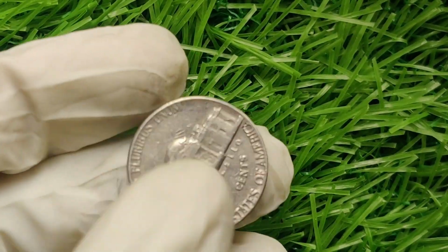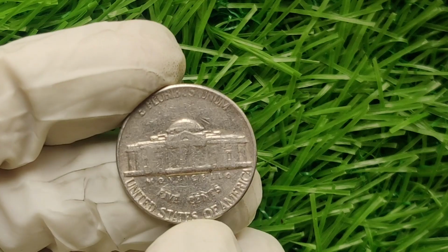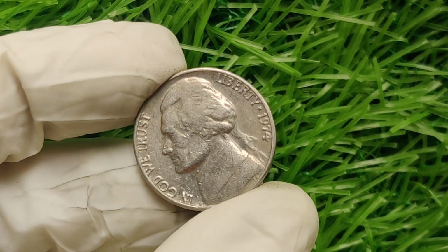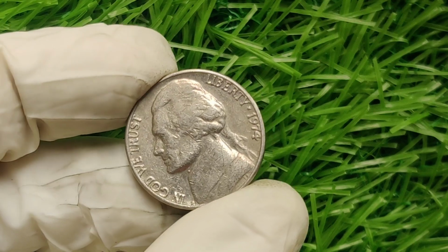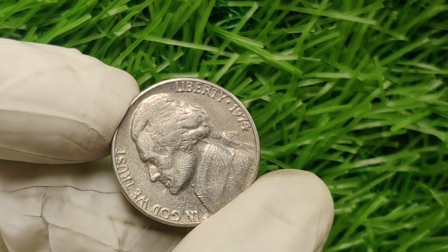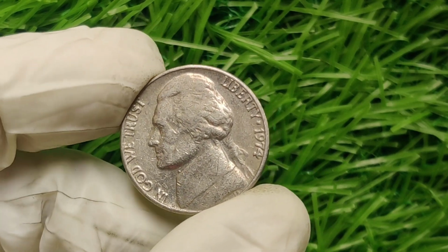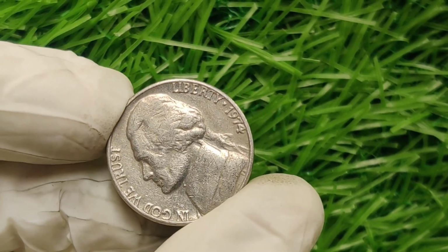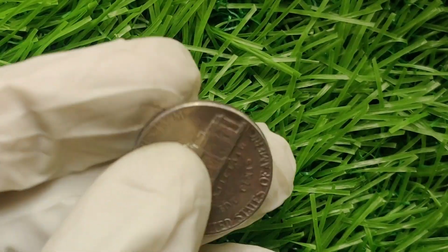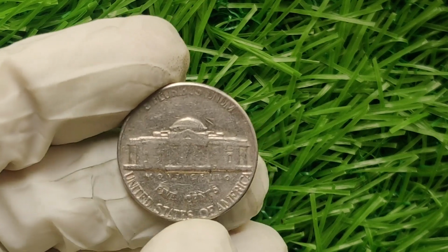enduring legacy. Now, in 1974, the coin underwent some slight changes in terms of its design. But the key features remained the same: Jefferson's portrait on the front and Monticello, the home Jefferson built, on the back. The Monticello design was used on the nickel until 2004. But what makes the 1974 version stand out is not just its historical value, but its rarity and specific mintage. The 1974 Jefferson nickel was minted in both Philadelphia and Denver, just like other coins of its era.